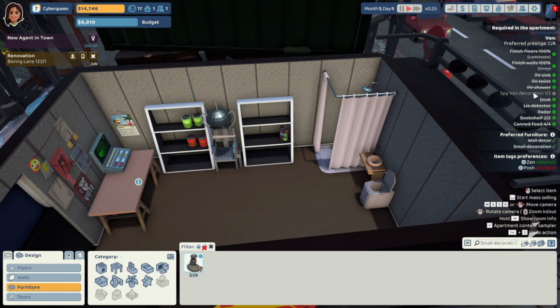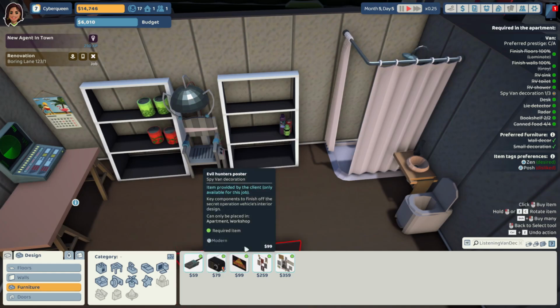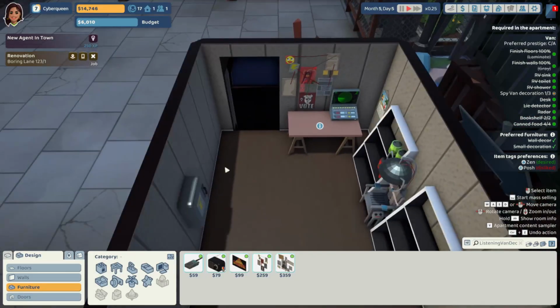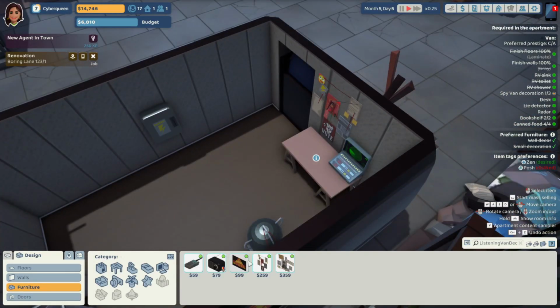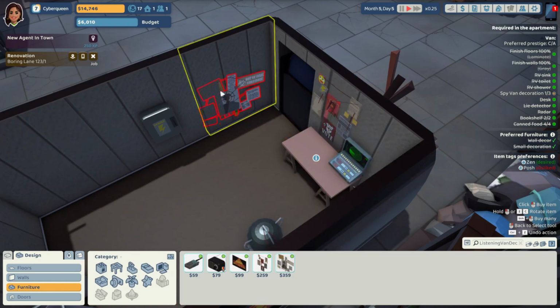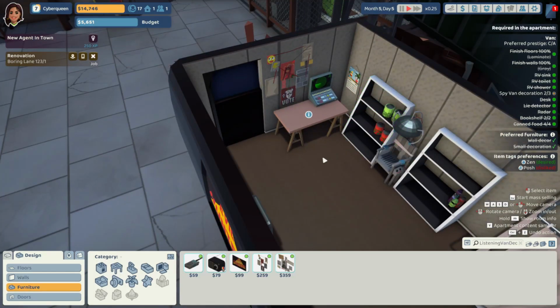Are we done? Oh, spy stuff. So he's still needed. What does he want? Okay, so we got some other evil hunters. Let me see. We got this big area over here, I guess. He still wants one more thing. Let's see.